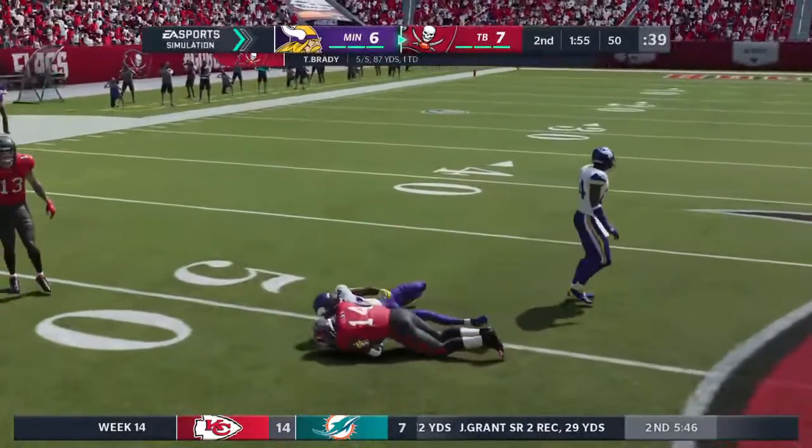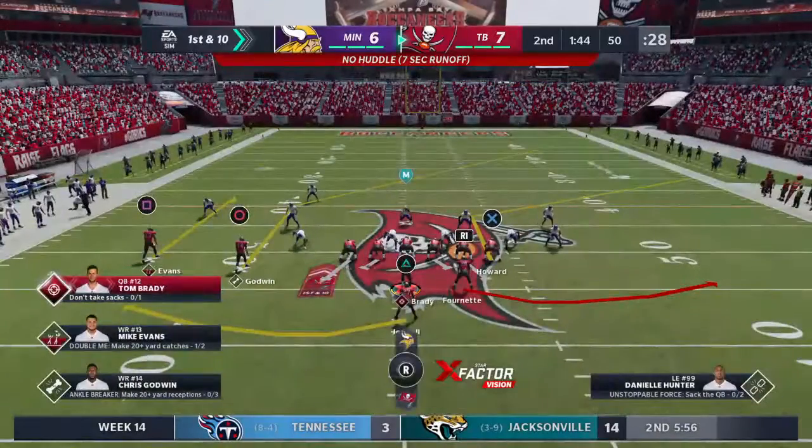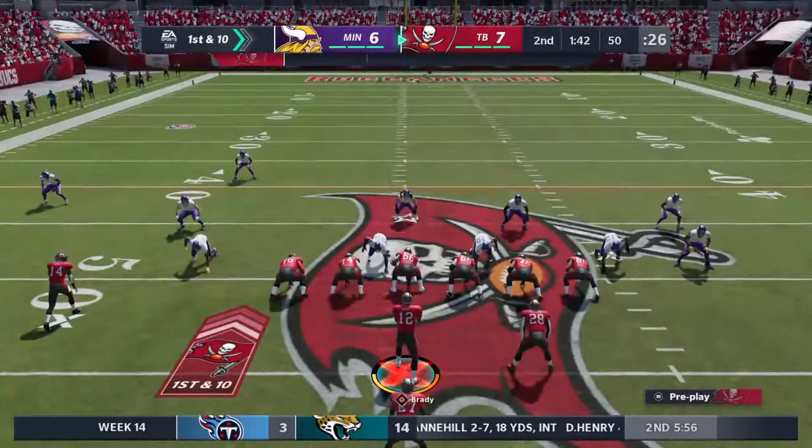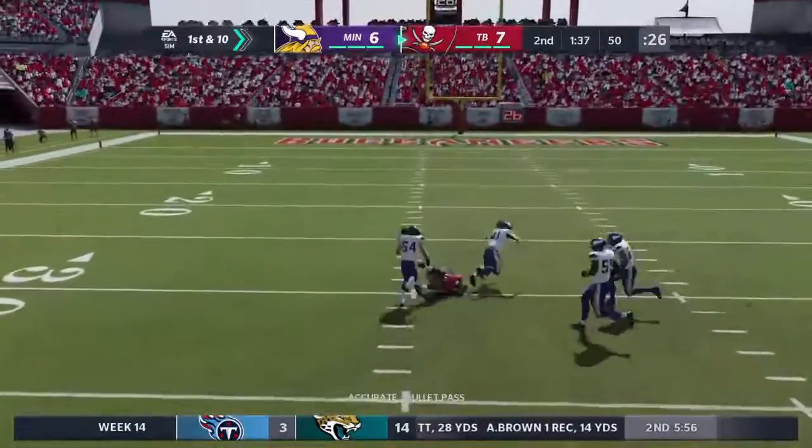That's complete. It's Chris Godwin, and he'll be stopped right at midfield. 16 yards, a first down. At the 50-yard line. From the gun, it's Brady. Well, that certainly has to feel good.